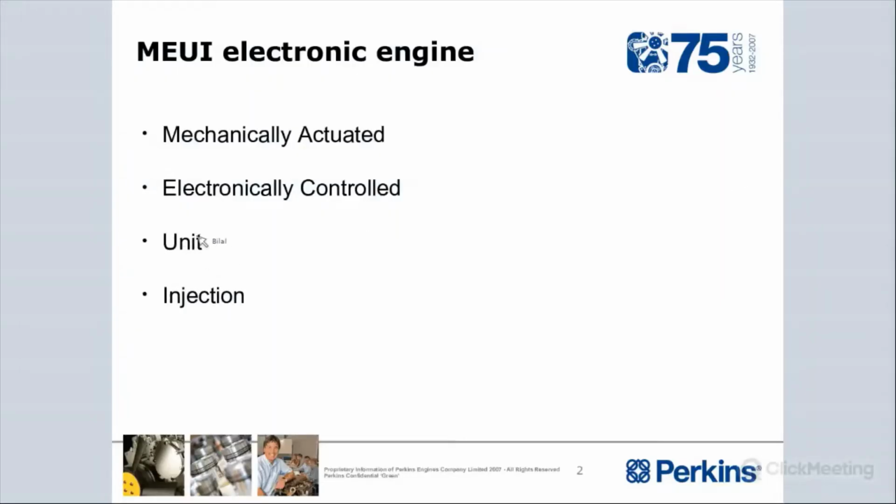Here we go. Unit injection. The main things that we need to know are what we mean by mechanically actuated and what we mean by electronically controlled. So again, in the 2000 series MIWI engines, we have three engine sizes: the small size, where the engine model is 2206, where 6 stands for 6 cylinders; the medium size MIWI engines, called 2506 engines; and the big MIWI engines, the 2806 engines. Today we'll be concentrating on the 2206, the small engine.